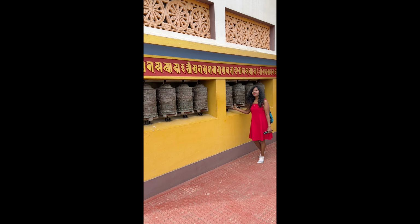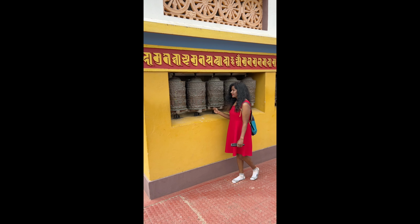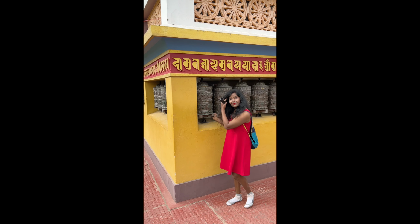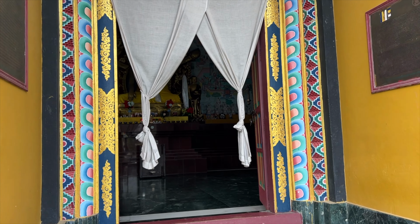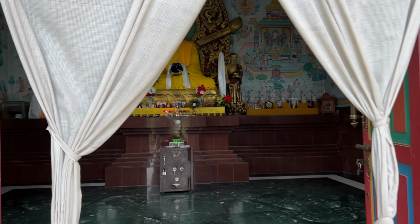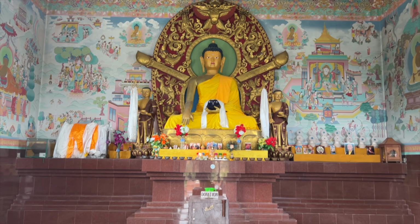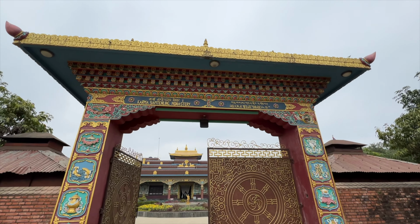Amazing, guys, literally amazing. As we come across this beautiful temple, you can see the prayer wheels, and we're about to enter this beautiful stupa here. The golden Buddha invites everyone, all the tourists, to come and visit the Manang Society Center, Manang Monastery, in all its glory. Enjoy this beautiful monastery, guys.